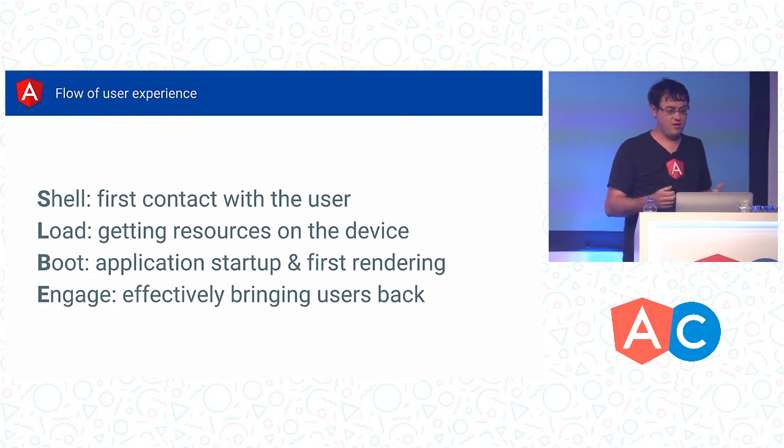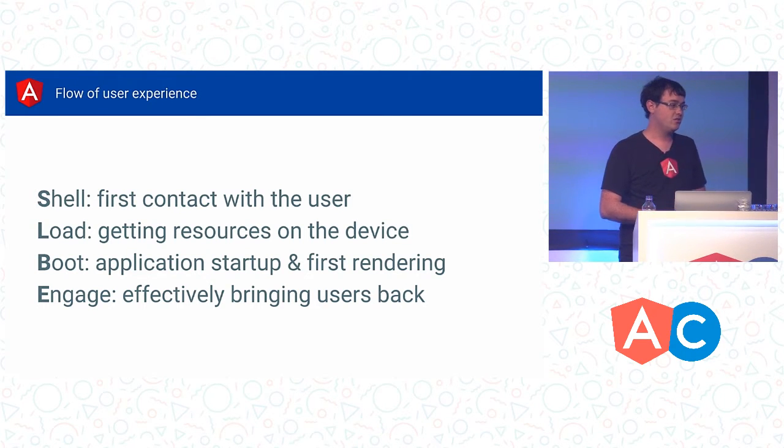So I like the sound of RAIL so much, I decided to come up with my own acronym. This is Shell, Load, Boot, and Engage, or SLBE. It doesn't quite roll off the tongue, and I'm still working on that. But these are 4 areas of performance that are critical to get right on the mobile device. So I'm going to go through each of them and talk about the architecture and best practices that you can use to get there.